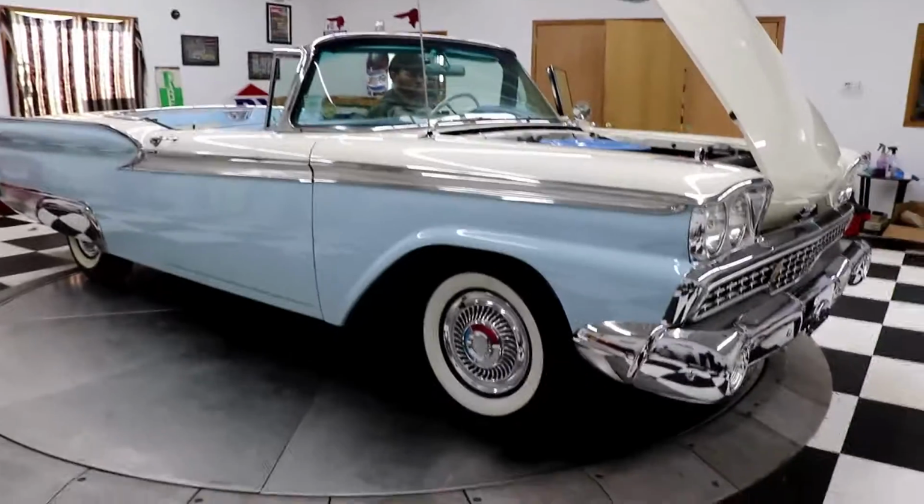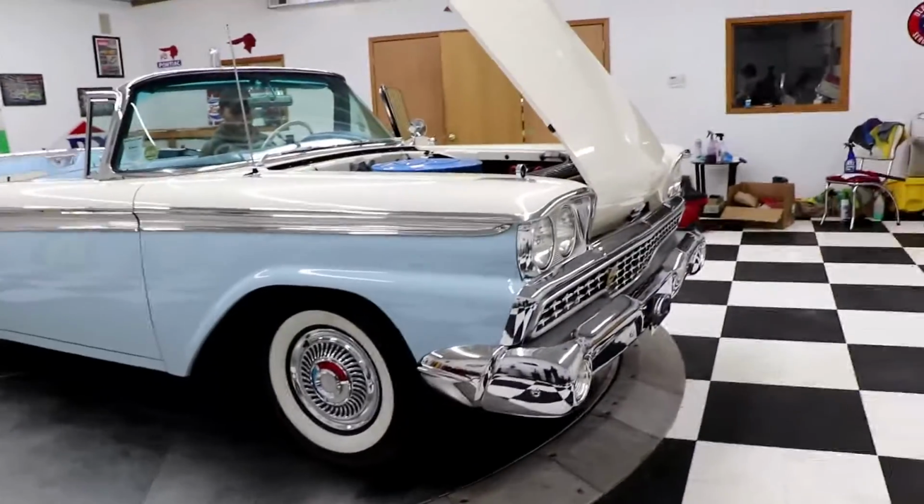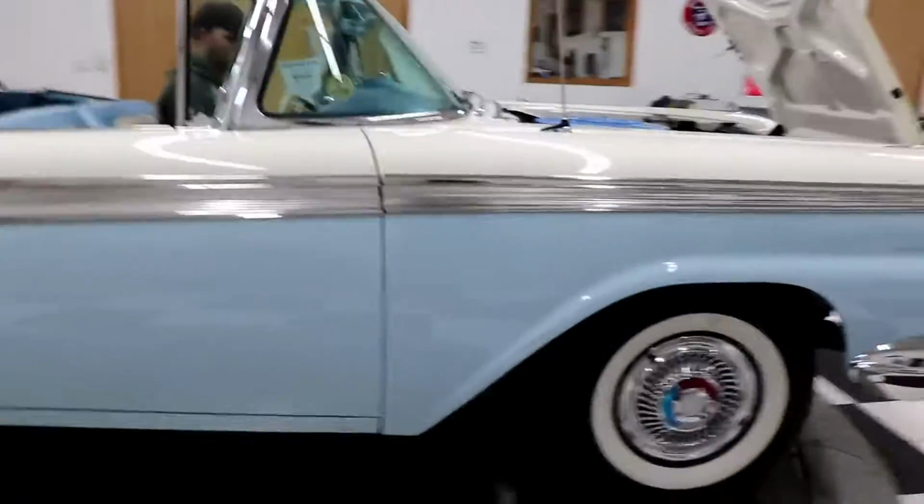Probably one of the best ones you're ever going to find in the country. This car is remarkable inside, outside, underneath. This car is a beautiful, beautiful car.